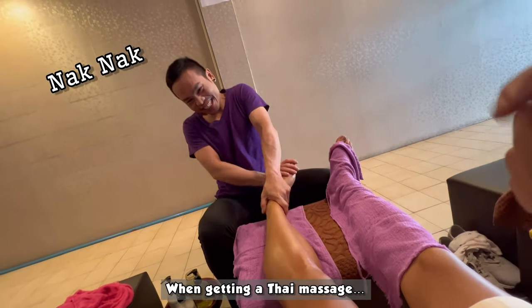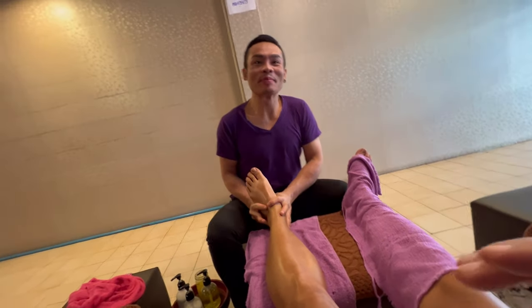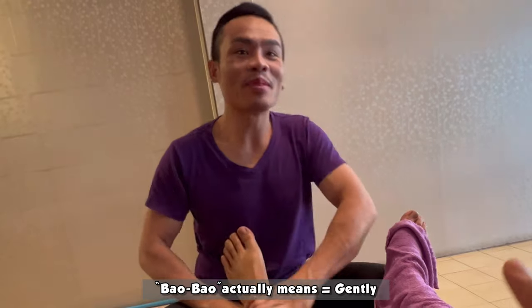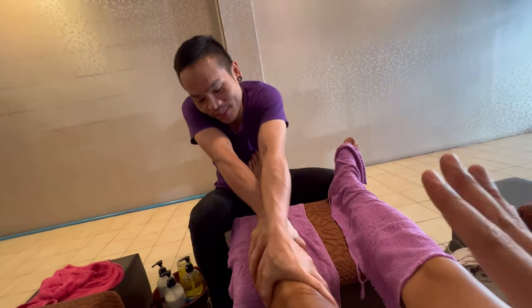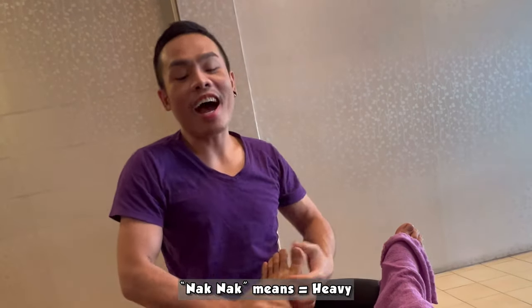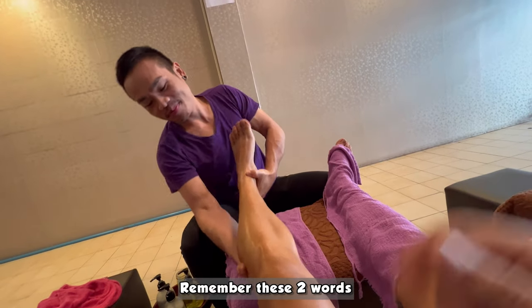You have to remember this. Nak nak or bao bao. What does it mean? Bao bao is softer, please. Nit noi, softer. Nit noi means a bit, a little bit, okay? I think that people like the harder. Harder, nak nak. Yeah. So guys, remember these two words.